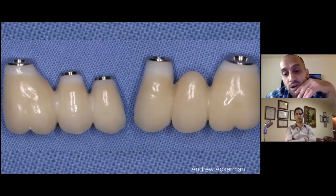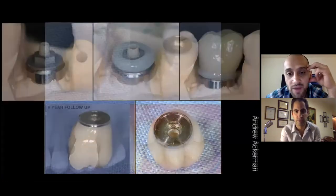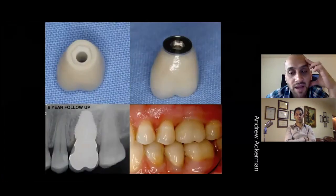And if you look at multiple restorations, you could do the same. And this is a cementation of a passive abutment. Again, cement is applied, and look at that fit. Perfect 2 micron fit. This is a case by Dr. Andrew Ackerman, again, 9-year follow-up of these passive abutments.